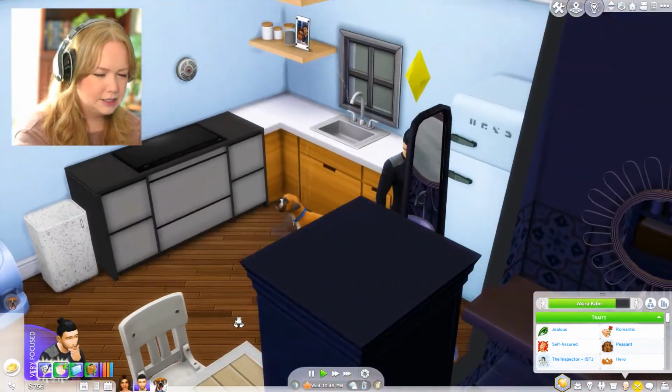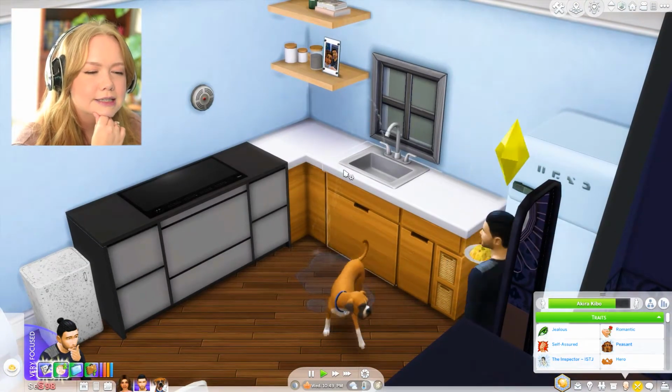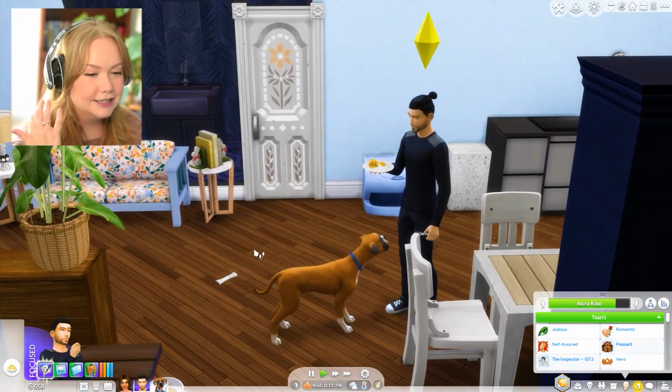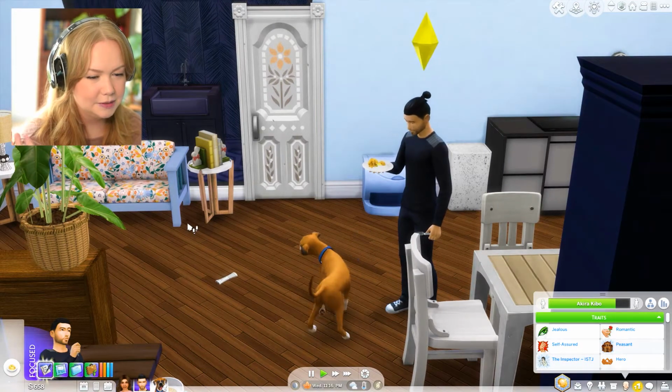Oh, and we have a broken sink. We do have a bit of cash. We probably could just replace it. That's not a very expensive sink, so I think that's what I'll do. Okay, the two of them are getting along. I think that Akira's not super freaked out that we brought home a dog. He's probably not even that surprised, to be honest.